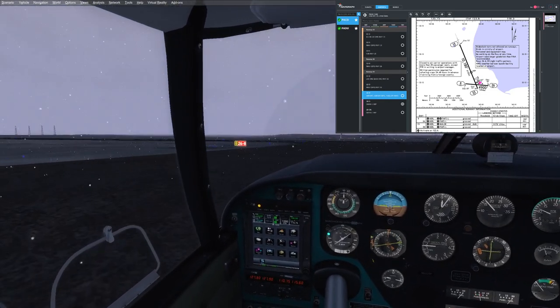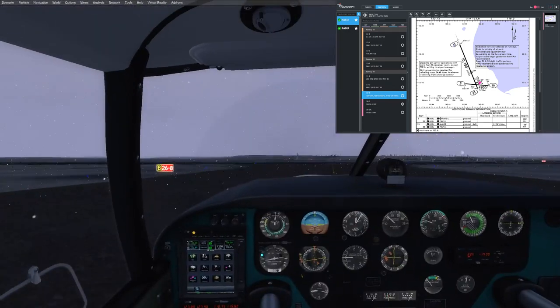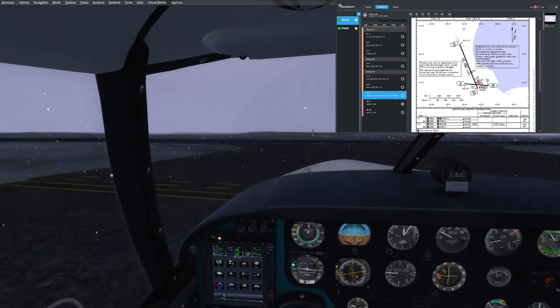Hello, Jambo, and welcome. And I did see that Half Moon Bay came out. It looks beautiful, but I tend not to buy the small airports just because I almost never go to them.